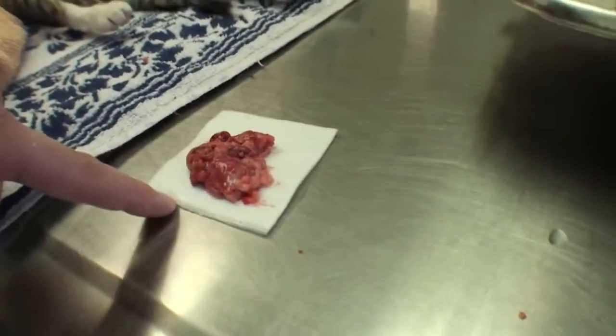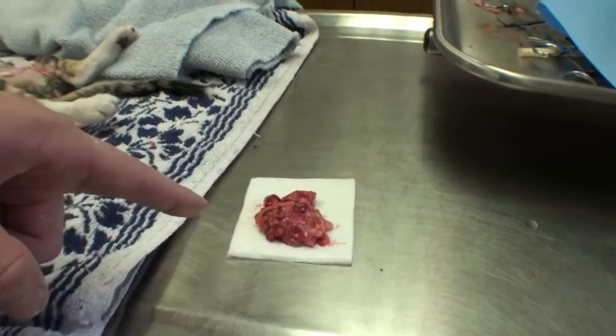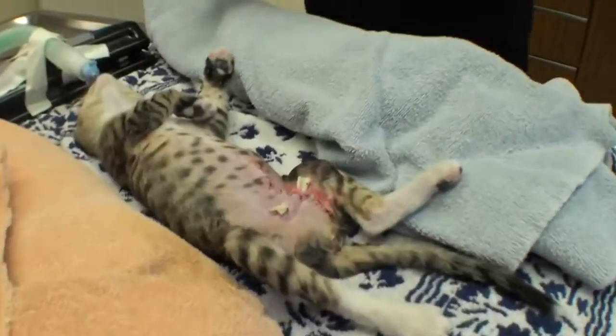I think he's gonna be okay without all this tissue. Some of this was body wall muscle. Some of it was just subcutaneous tissue. But there was still enough muscle that I was able to close his abdomen. So he has a lot of things going against him right now. We're just going to give him time and meds and rest and hope that he can pull through. But little kittens are fragile little things, so time will tell.